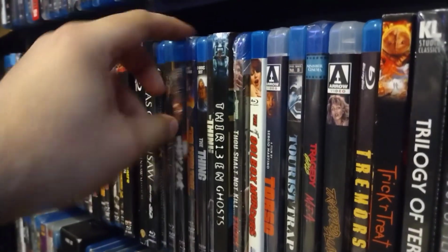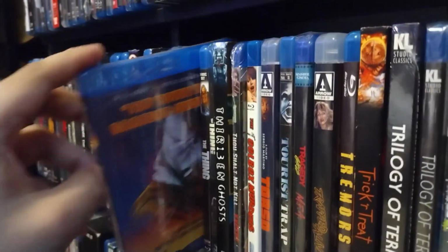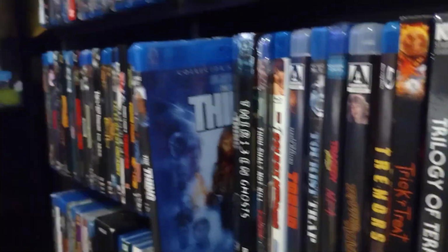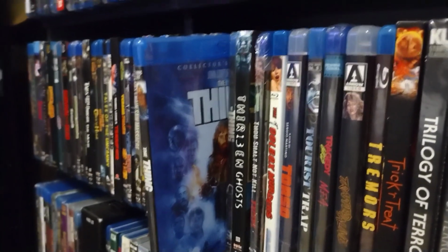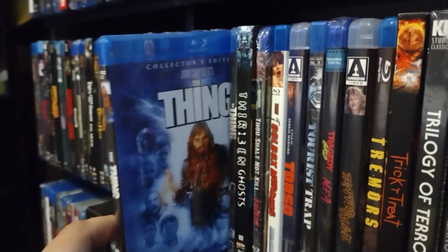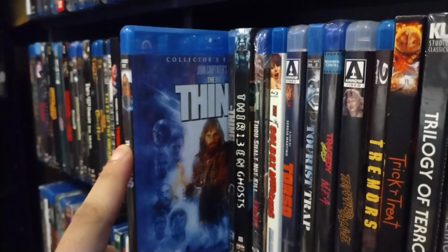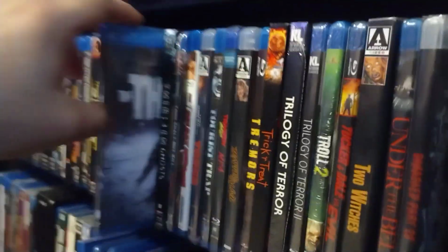Thale. They Live. The Town That Dreaded Sundown. The Thing. Now, this is my absolute favorite. Besides Return of the Living Dead, I absolutely love this one, but there is a 4K out, but I wish Scream Factory would put out a 4K of this. The remake or prequel of The Thing, which I really liked. 13 Ghosts.